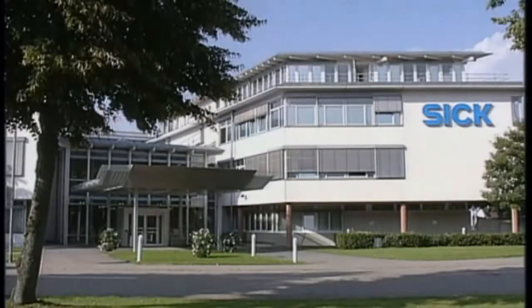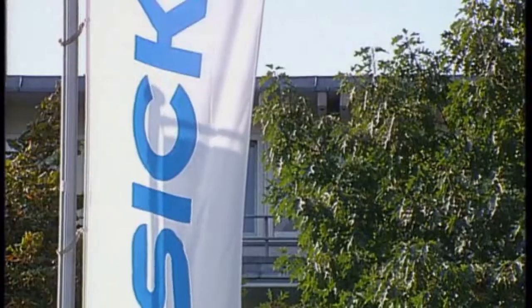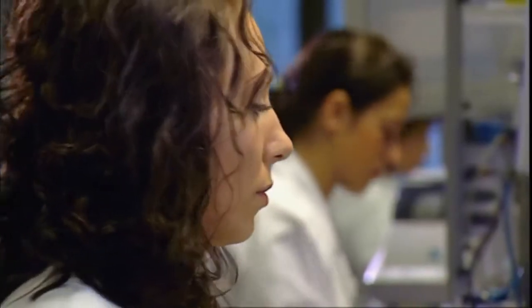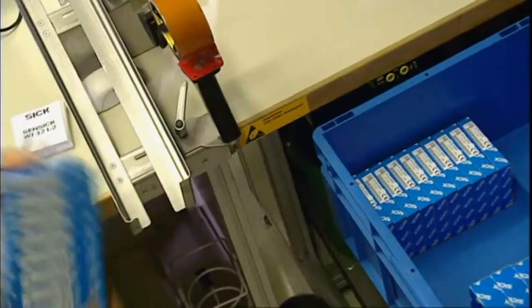SICK AG, one of the world's leading manufacturers of sensors and sensor systems for factory and process automation. Most of the sensors are produced at the original facility in Waldkirch. Following quality control, they are packed and orders are made up for further transport.